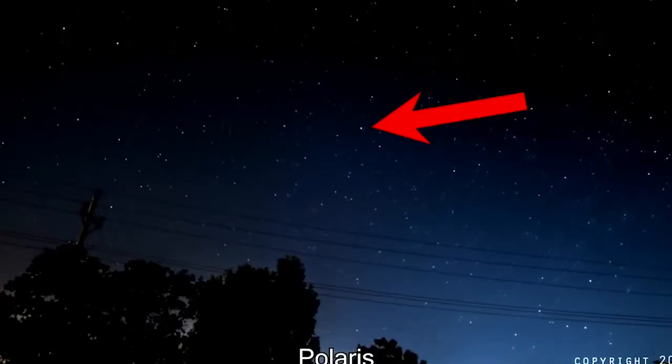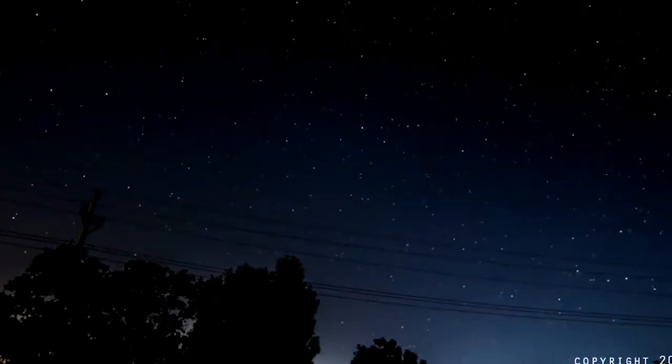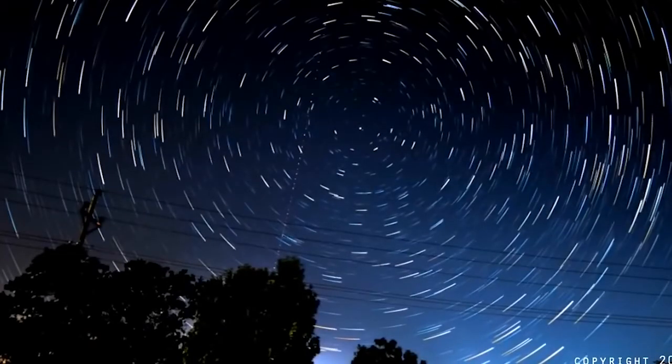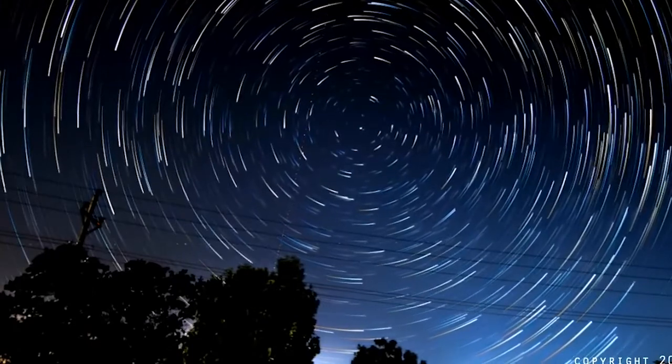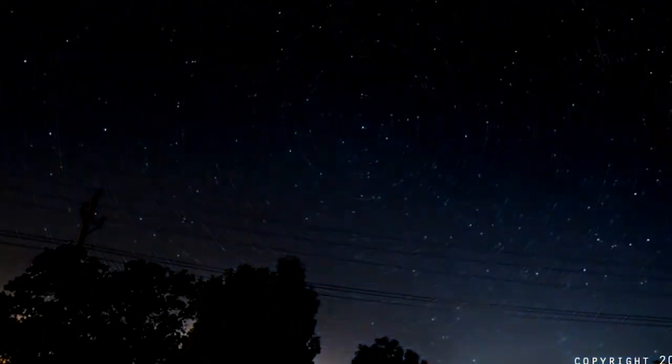This is Polaris and it's called the North Star. What makes the star so special is that it hardly moves in the northern sky. The North Star is positioned almost on the north axis of the Earth, and it hardly moves while other stars do.